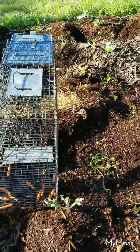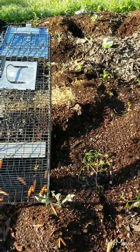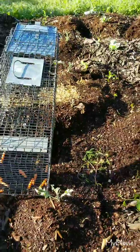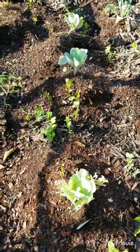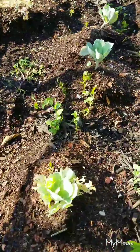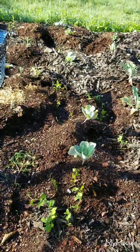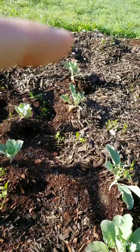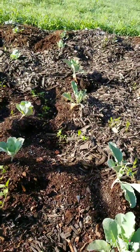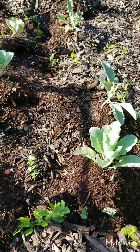And then I'll go down to the end. But you can see as they go along in this row right here that it just gets worse and worse when you get down to the end. There's nothing left. But then these are my cabbages or cauliflower. These are cabbage. I've got 6 of those. And then these are cauliflowers. And you can see down at the very end how there's hardly nothing left. And then when you get closer, we still have some. So I have got to get rid of this rabbit.